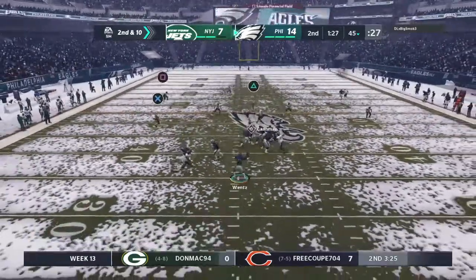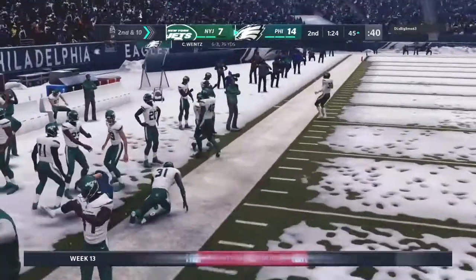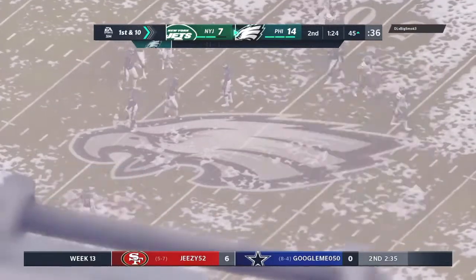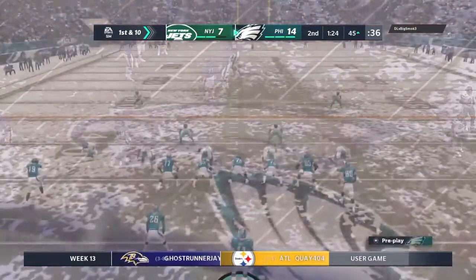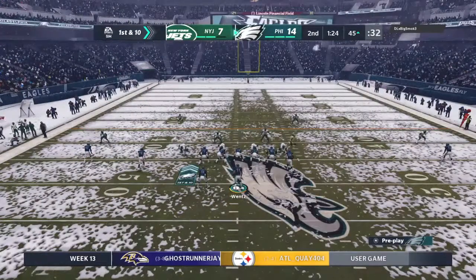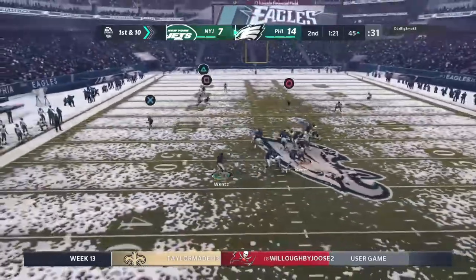Wentz will try again on second down. This short throw caught by Goddard. And out of bounds on the other side of midfield at the 45. 50 catches for him now on the year, and he's got a first down. Good strong throw and catch right there. And so far in this game, the alleys have been open for them to get completions, and they're taking advantage of it.